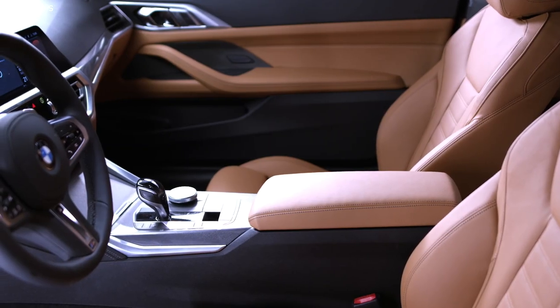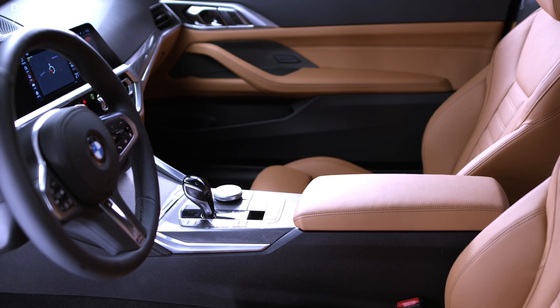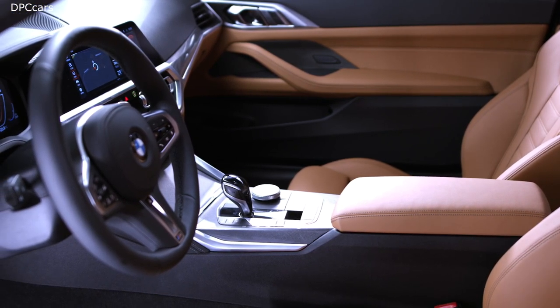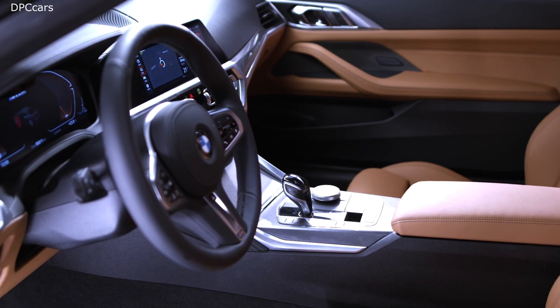The center display screen flows into the instrument cluster area to form a uniform unit. The light functions are operated from a panel of buttons to the left of the steering wheel. The start-stop button is now located in the center console, along with the newly designed gear selector lever.